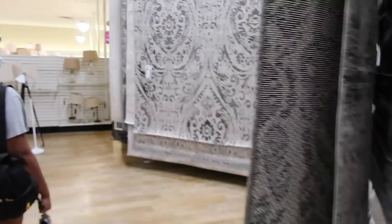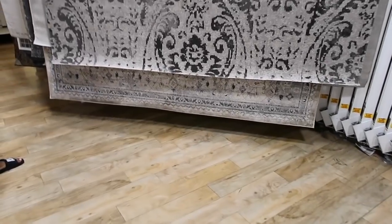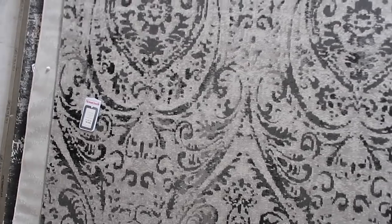This is the one I was like, oh, I should get this one, because it was perfect. But y'all, when I touched it, I was like, oh no. It was so bad. So rough. But the pattern's pretty. So yeah, that was it. That was our visit. So now we're going to hop into everything that I bought.